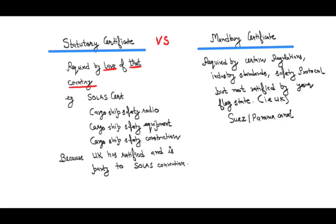Right? Now, what is a mandatory certificate? A mandatory certificate is also required by certain regulations or industry standards or safety protocols, but it might not be ratified by your country or your state, or it is still in the process. They have not ratified it yet because this ratification also takes a lot of time. Sometimes a convention comes in, say, in a particular year, and then it takes almost 4 or 5 years to get it implemented in that particular member state.